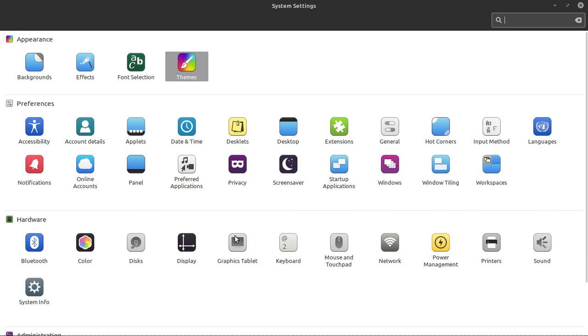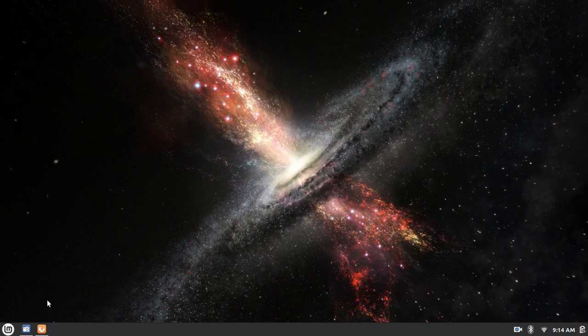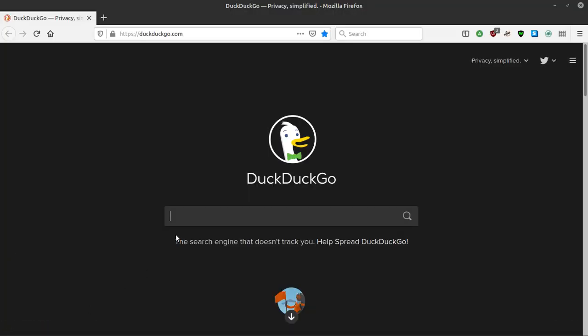If you have a graphics tablet, there's that. You can turn on hot corners, startup applications, preferred applications, panel, date, time. It's just a very simple, well-made system. And it's only going to get better.